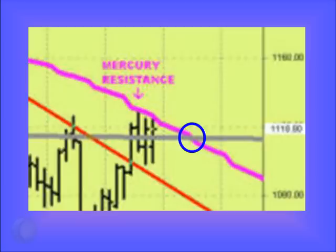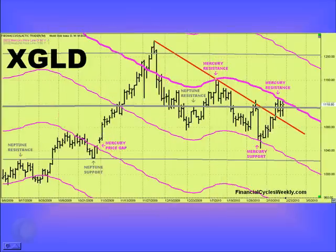And if we find a good solid break of the resistance from the Neptune and Mercury lines at this point, then we can expect a strong move upward. If, however, we fail to break that resistance, then we return to bearish indicators and a possibility of returning back below this trend line that we have seen defining gold on the way down. So that's the outlook for gold based on the planetary perspectives, looking here again at Mercury and Neptune in the fourth harmonic, defining some of the price action in gold.